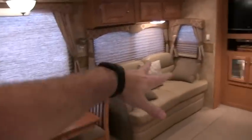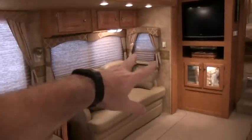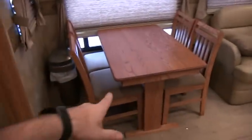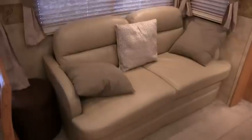Okay, on the slide out, this is a full super slide. It's about 14 foot long, 3 foot deep. You do have the freestanding table and chairs. You do have storage up underneath the chairs. As I said, all the fabrics are in excellent condition. You do have the ultra leather jackknife sleeper sofa. Sleeps two.